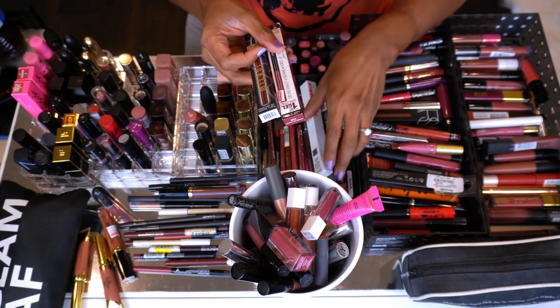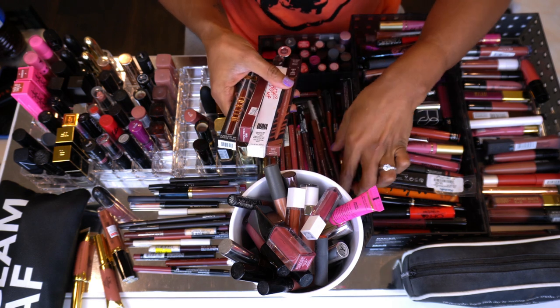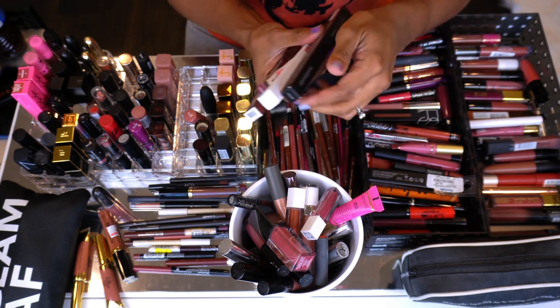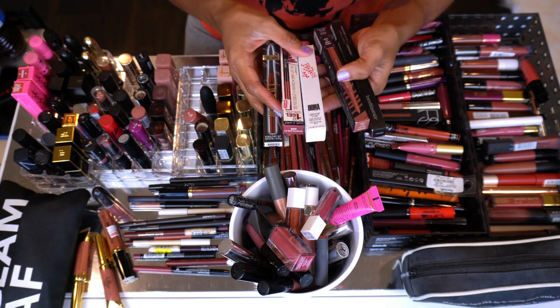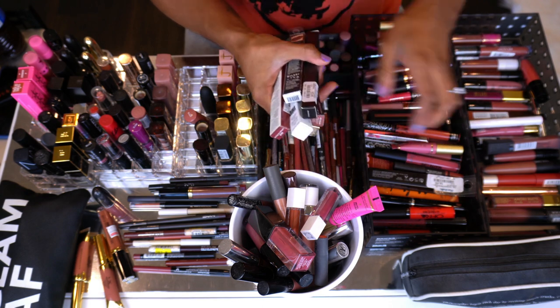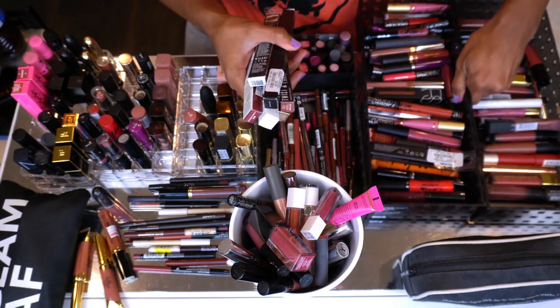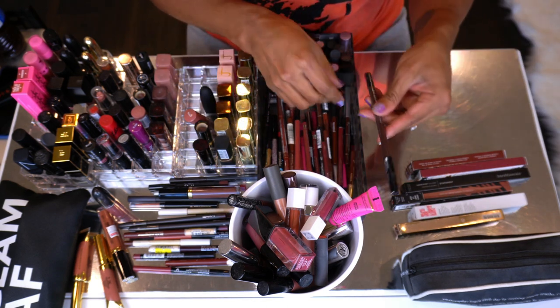Anything in a box, I just bought these, so I'm going to keep all of these. You've seen them in hauls, I've probably swatched them, but all of these are new, darker liners I have found and I wanna keep. Let me move some of this stuff so I can try to be a little organized with this. Anything that's not open yet, I know I'm keeping.